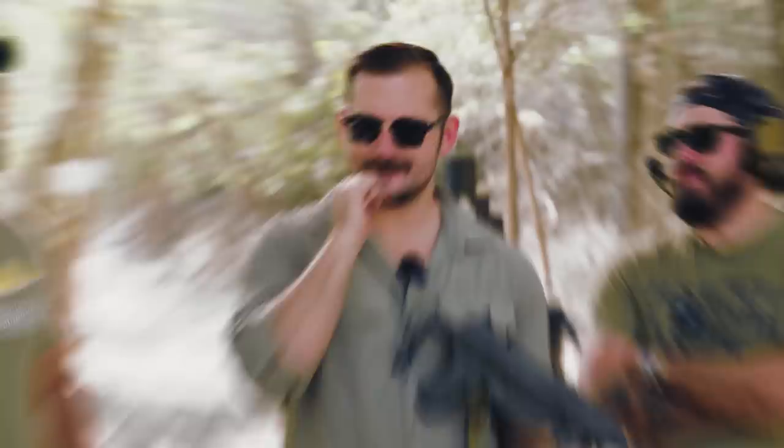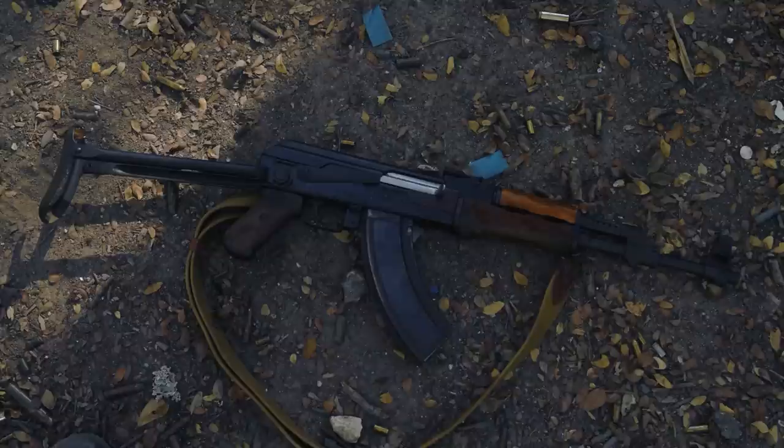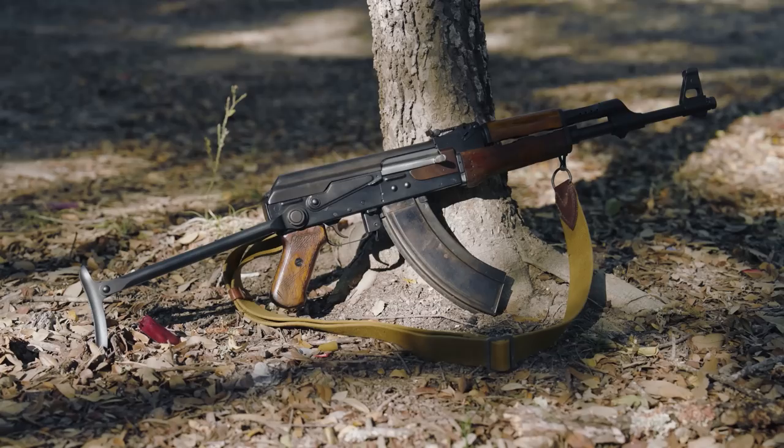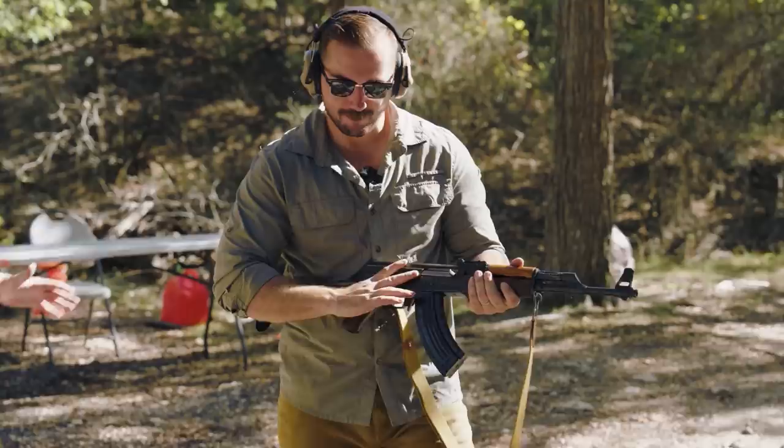All right, next we have up Brandon's Type 1 AK-47. Now, to the uninitiated viewer, you may think, oh, that's just a boring old AK. Who cares about that AK? I don't care about it. It's not a cool looking AK, but I would even consider this to be one of the crown jewels of Brandon's collection. So Brandon, this is a very cool AK. The weapon is hot, but please tell me about it.